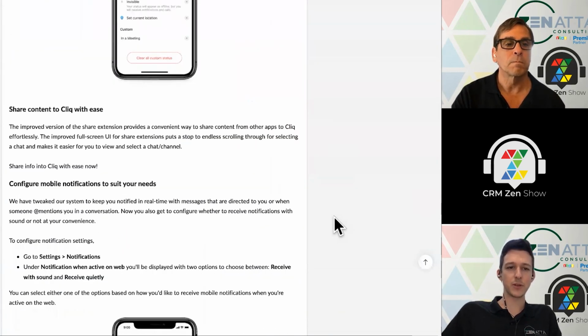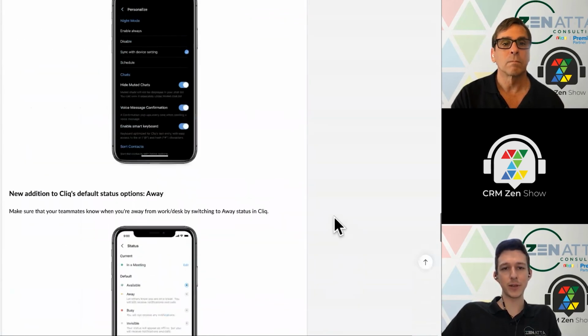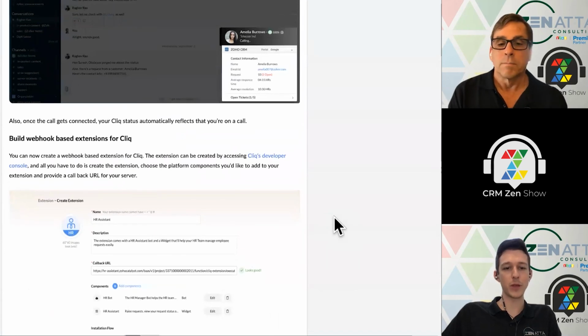They kind of created a little webhook builder. I will say you could already do that in Deluge and Cliq, but they've made a little UI similar to how in the CRM you can create a webhook without having to code it in. So nice, kind of easier to deploy. We generally still like to do them in Deluge. They fire off a little faster and easier, but I just love all the things they're doing with Cliq.